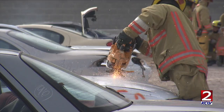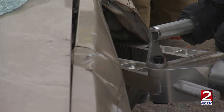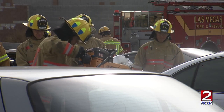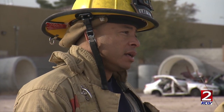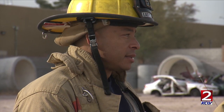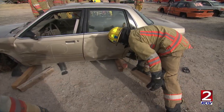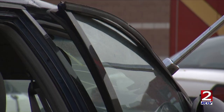Our future first responders are sawing and prying at old vehicles here at the training center, gaining the skills they'll need to be able to rescue victims from severe car accidents. It's the first thing you want to do when you get to a scene of an accident. Size it up and seeing what? Stabilization, right? Good. And a lot to learn because, of course, all cars are different.